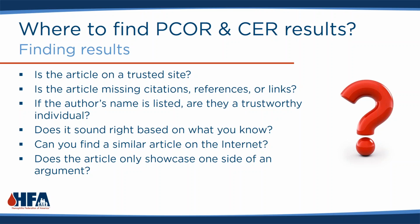Is there a trusted site on an article for the article? Is the article missing citations, references, or a link? How do I know if this author is a trustworthy individual? Does it sound right? Can you find other articles on the internet to find the resources? And does the article only showcase one side of an argument? Those are some questions that most individuals may encounter.